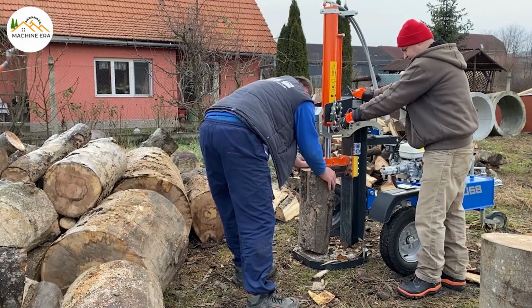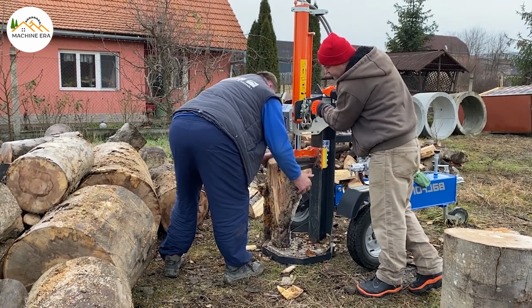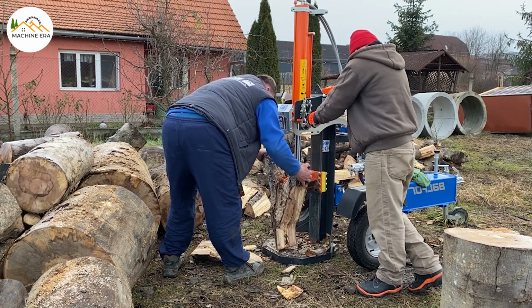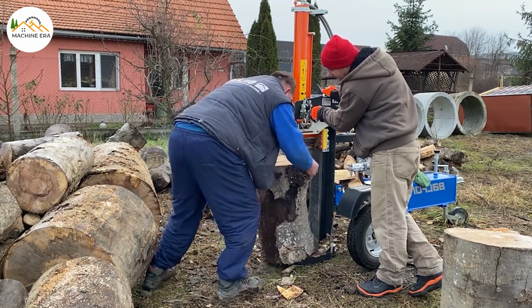It takes 2 men to tame this splitter. Built for oversized logs, its raw splitting force speaks for itself. No compromises, no hesitation.